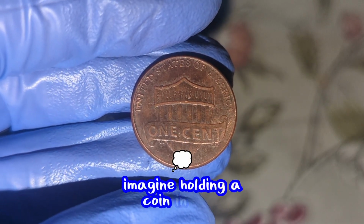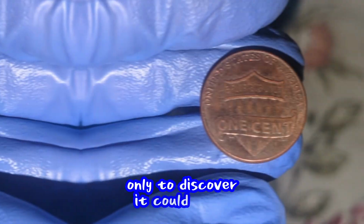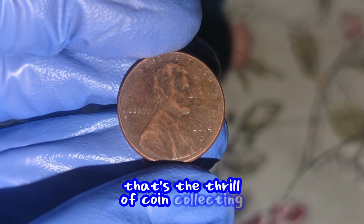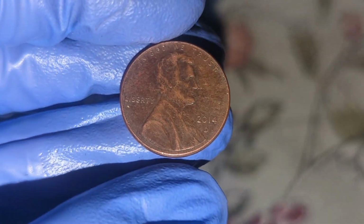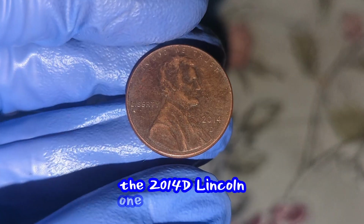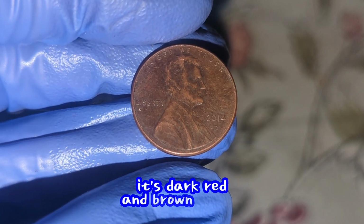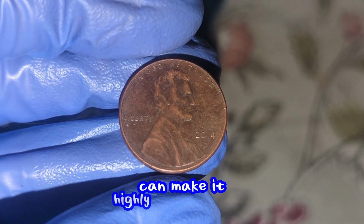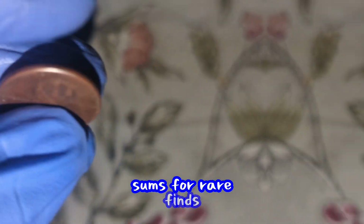Imagine holding a coin in your hand, thinking it's just a piece of change, only to discover it could make you a billionaire overnight. That's the thrill of coin collecting, the hidden potential in something most people overlook. The 2014 D Lincoln 1 cent embodies that possibility. Its dark red and brown toning, combined with unique circulation marks, can make it highly sought after among collectors who are willing to pay enormous sums for rare finds.